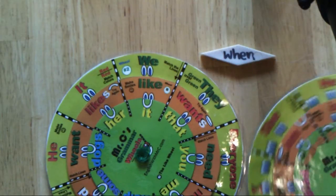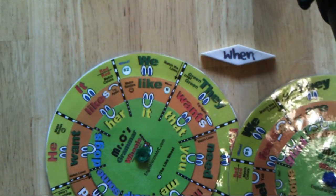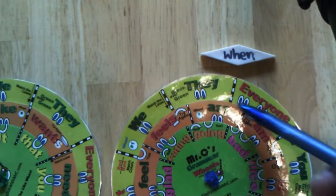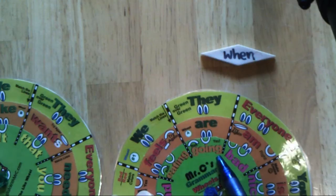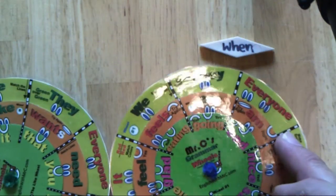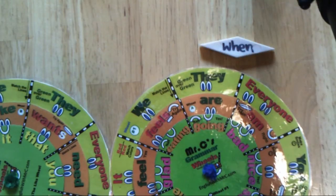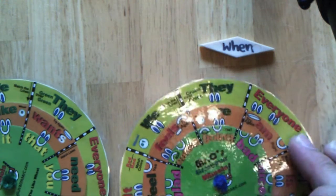Find they, are, going. Two greens, green to green. They are going. Yes, that works. It's a gerund, an ING verb. Goes with the verb to be. Yes. So, we like it when they are going. We like it when they are going. You can add on to that. We like it when they are going with us to school on Monday. Different phrases make the sentence longer and longer.